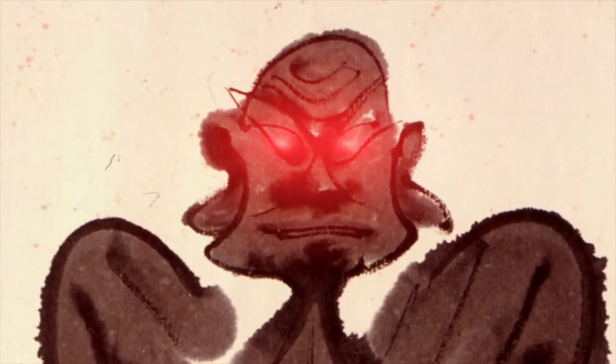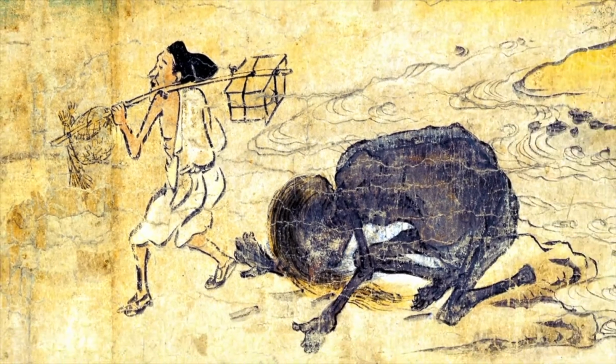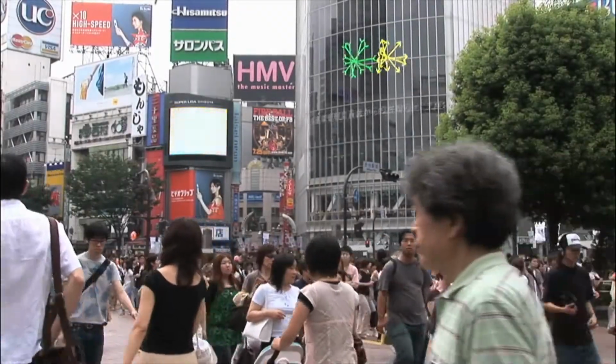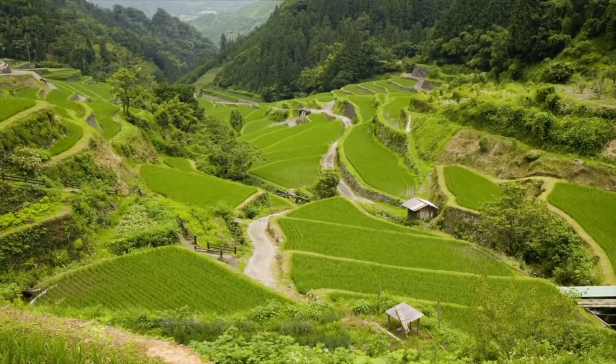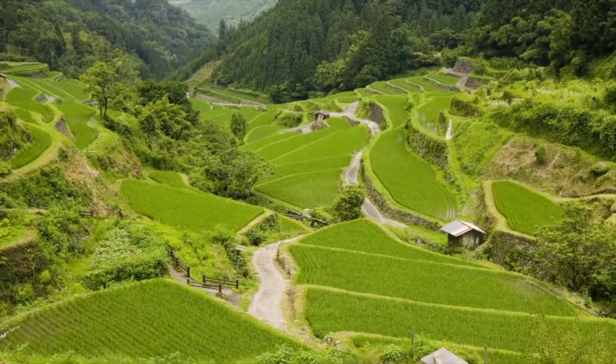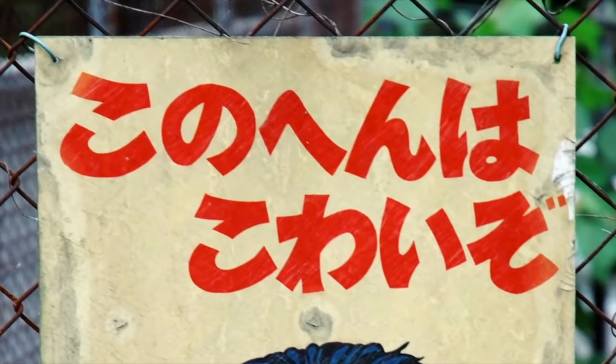The Kappa is perceived to be a very malevolent and quite violent creature. And in fact, children are warned to stay away from bodies of water because the Kappa will actually drag them in and drown them. While accounts of the Kappa are rare in modern times, there are still sightings in remote areas like the Fukuoka Prefecture. In fact, to this day, signs can be found posted near bodies of water throughout Japan warning of the Kappa.